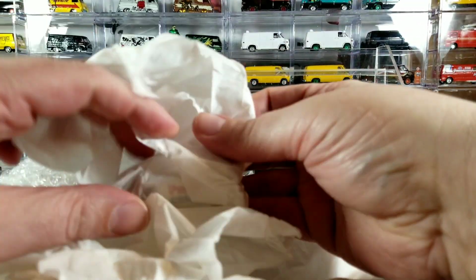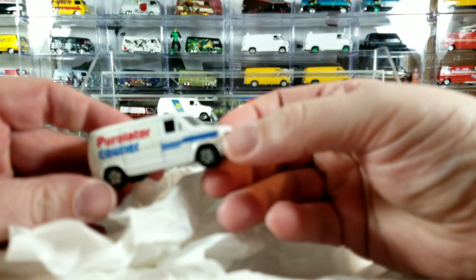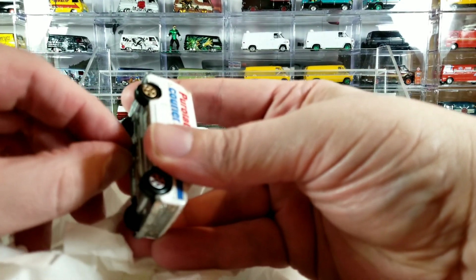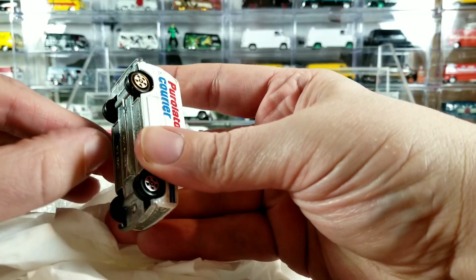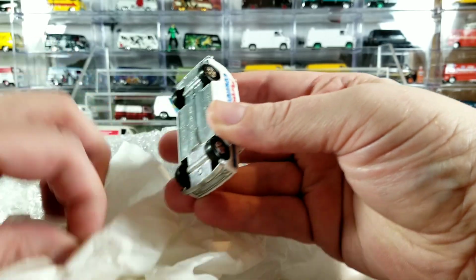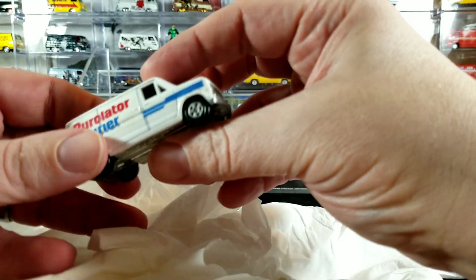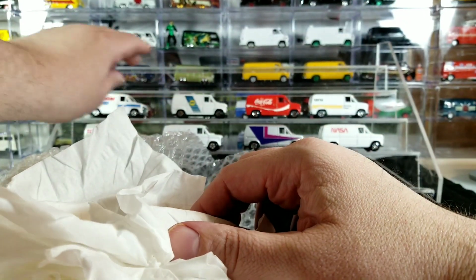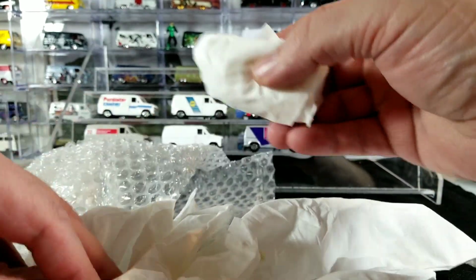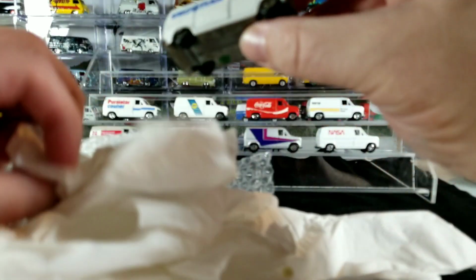What's this? Here we go. Perlator Courier. Another ERTL Ford van. I didn't realize ERTL made so many. Definitely more than I already have in my collection. I did have a few ERTL vans, but not this many. Let's see what else we got.